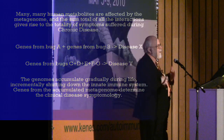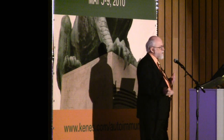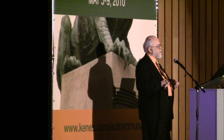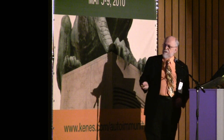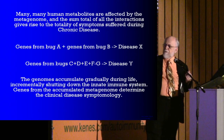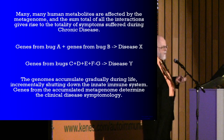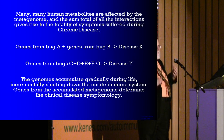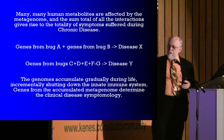So we are now beyond the postulates of Koch, where one bacterium or one species leads to one disease. Now that we understand at the level of individual proteins, individual enzymes, how the species are starting to interact, we can see that we have a really difficult problem to solve. The genomes accumulate gradually during life, incrementally shutting down the innate immune system. Genes from the accumulated metagenome determine the clinical disease symptomatology. And in many people, they don't end up with a diagnosable disease. They just end up with the aches and pains of aging, maybe with a cardiovascular terminal event, or maybe something like dementia.